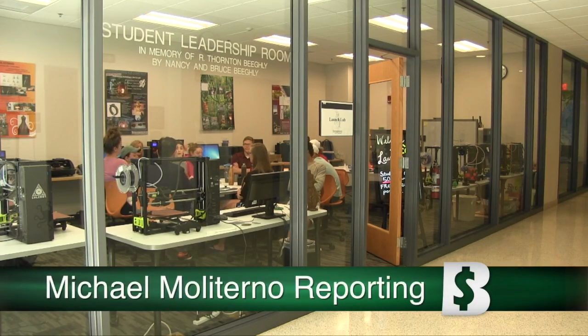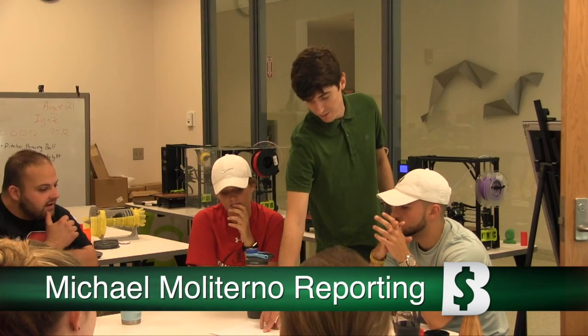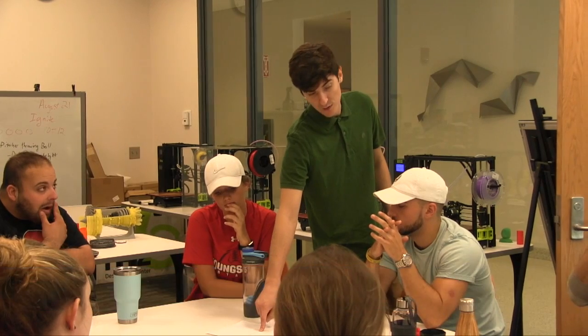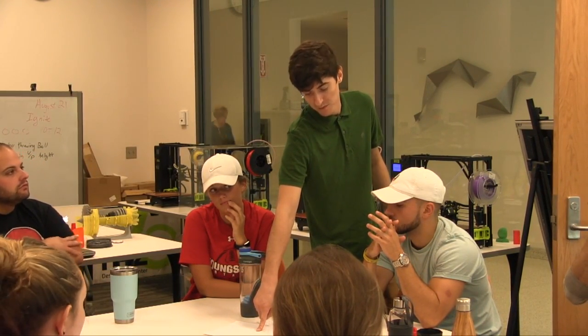Here in the launch lab at Williamson Hall on the campus of Youngstown State University, students are working with a lab technician to print prototypes of a travel mug. And it doesn't matter if it's round, it doesn't matter what material it is. It's part of a project they're working on for their marketing principles class.